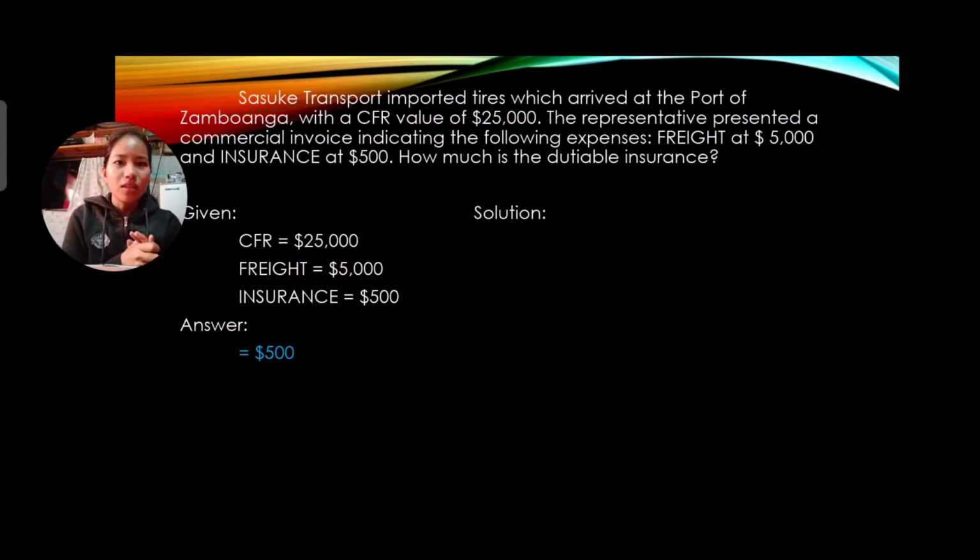Number 2 question: Suzuki Transport imported tires which arrive at the port of Zamboanga with a CFR value of $25,000. The representative presented a commercial invoice indicating the following expenses: freight at $5,000 and insurance at $500. How much is the dutiable insurance? Given CFR equals $25,000, freight $5,000, insurance equals $500. The answer is $500.